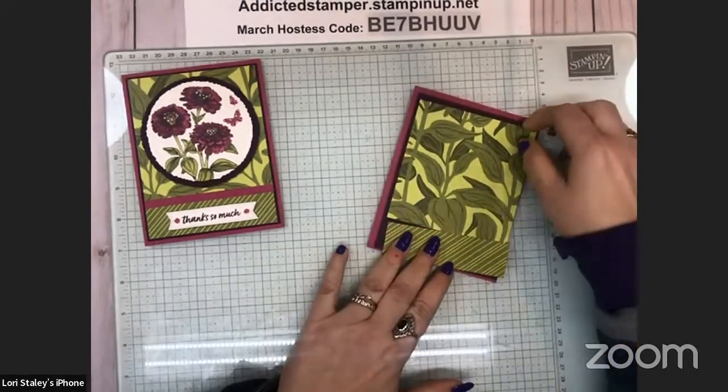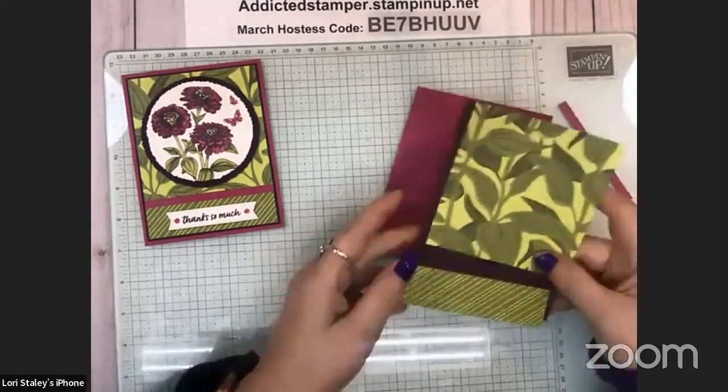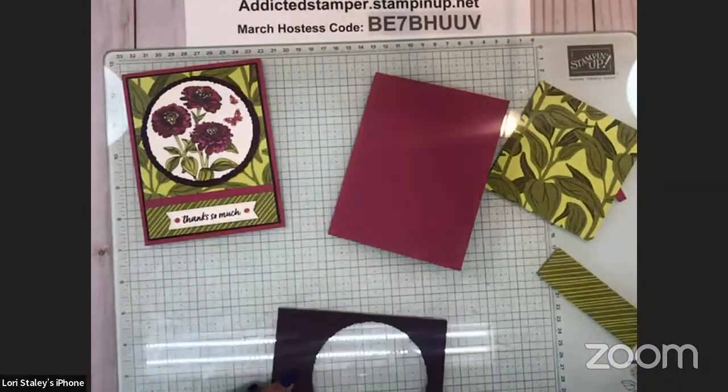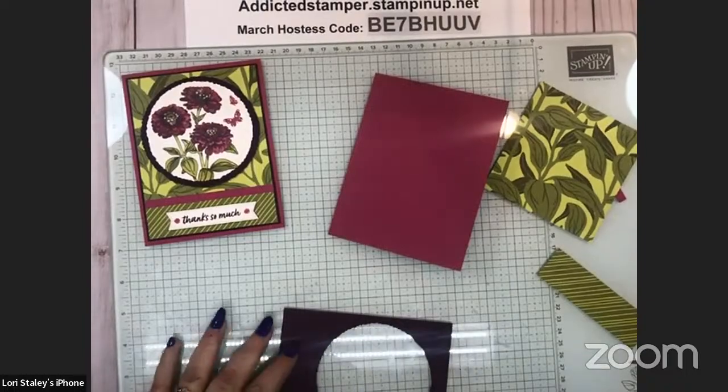So that's how we're going to put the base together. But this saves you quite a bit of paper because that's a large circle that you don't have to cut a separate piece for, right?